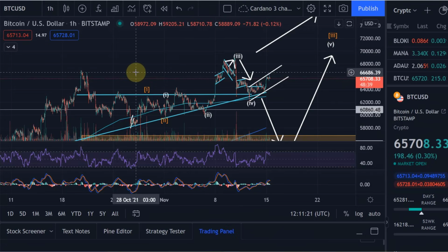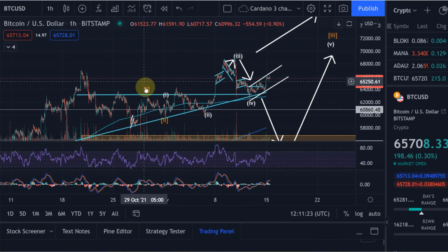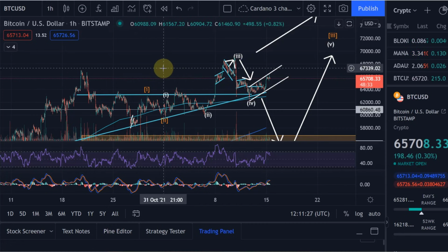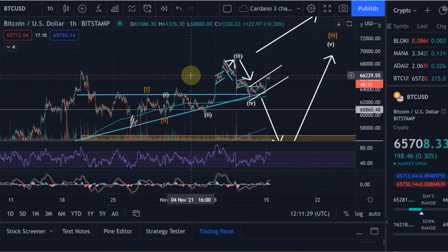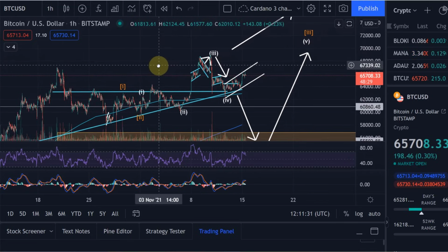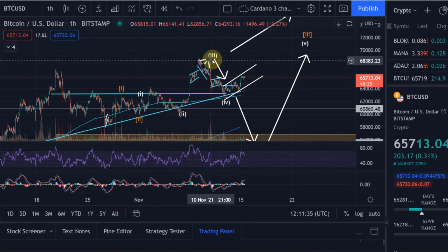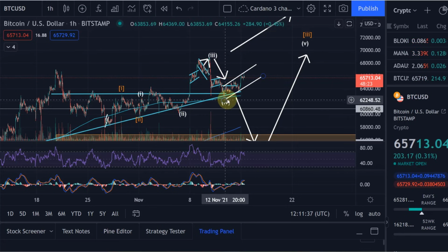So let's start with Bitcoin. In the last few videos I've shown you this 1, 2, 3, 4, 5 wave structure, and this still remains in place. So far this prediction, or however you want to call it, remains in place. And from up here where I showed you the wave 3, that wave 4 is still in place. That hasn't been invalidated yet.